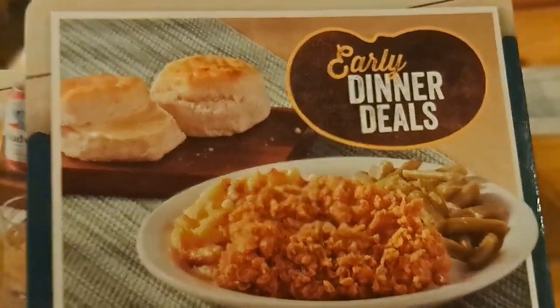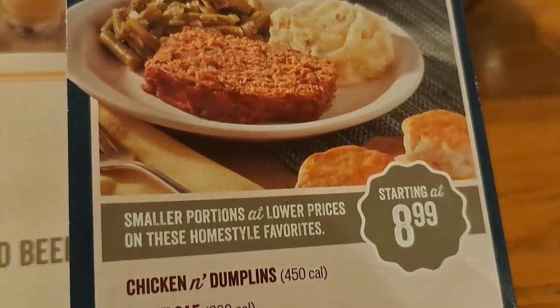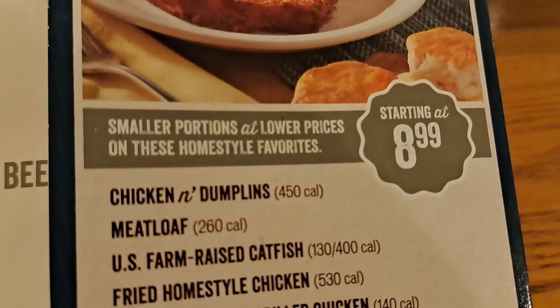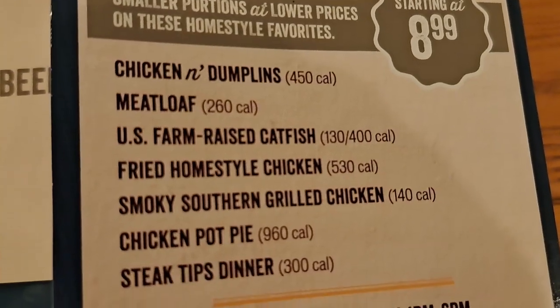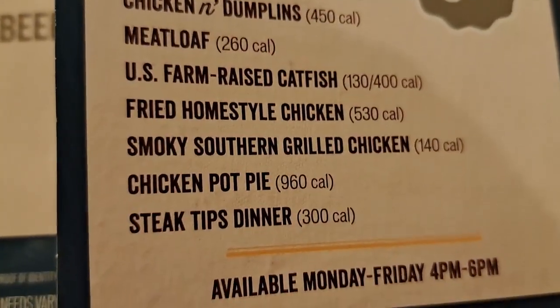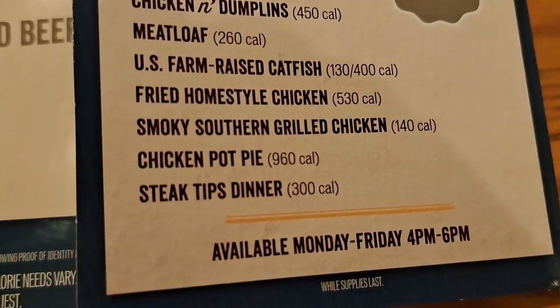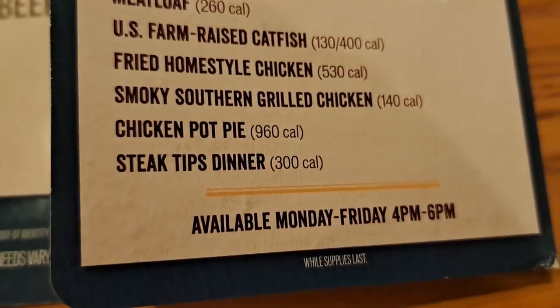Alright, so they have early dinner deals here. And this shows smaller portions at lower prices on these homestyle favorites, starting at $8.99. So you get chicken and dumplings, meatloaf, U.S. farm raised catfish, fried homestyle chicken, smoky southern grilled chicken, chicken pot pie, steak tips dinner. Available Monday through Friday from 4 to 6, it looks like.